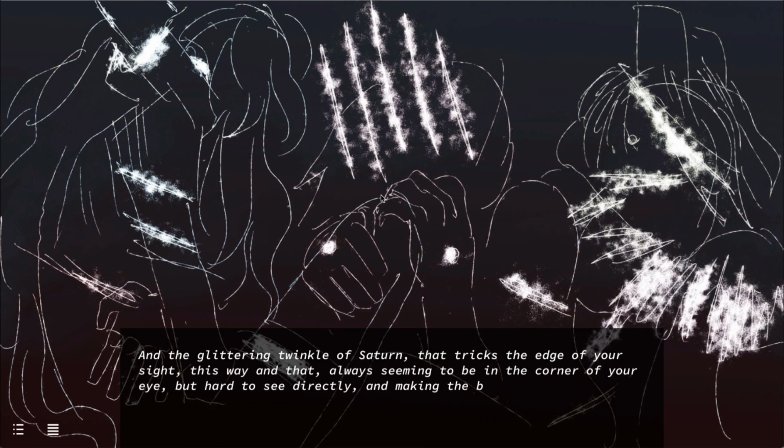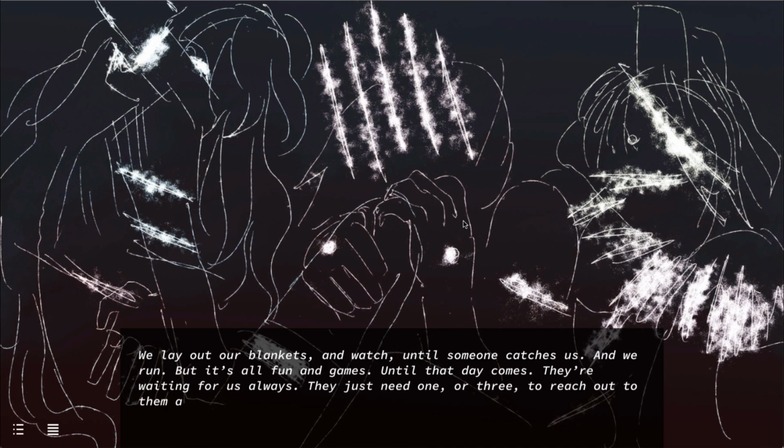And the glittering twinkle of Saturn, that tricks the edges of your sight, this way and that, always seeming to be in the corner of your eye, but hard to see directly, making the boundaries of your heart and mind ever so thin. We lay out our blankets and watch until someone catches us, and we run, but it's all fun and games, until that day comes. They're waiting for us always. They just need 1 or 3 to reach out to them again, even if it's just to fight, to touch them once again.